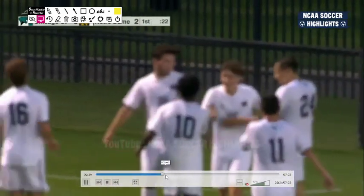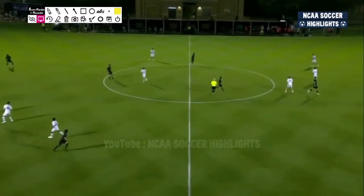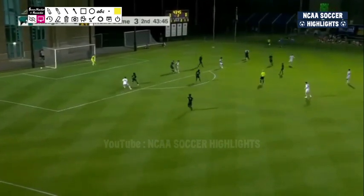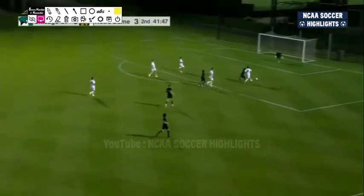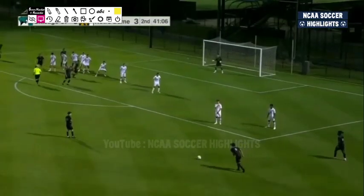Let's head on to the fourth goal of the match. Alright. Cross is played in. Oh, sorry, this is the fourth goal of the match. I was a bit confused. Pardon me. Alright, I do like this.